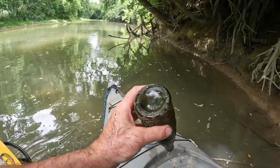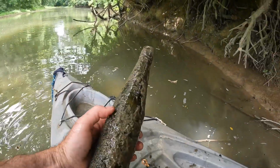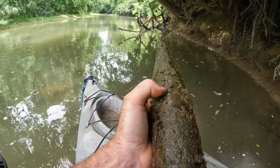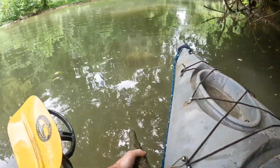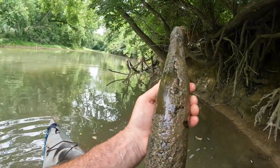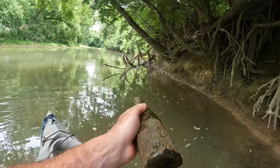No, that's like a new clear bottle. You can see there's some crust on there. That's from the minerals in this particular creek. There's a lot of limestone and stuff, so it coats everything in the water. I'll try to clean that off a little bit, and we'll take a look at it.